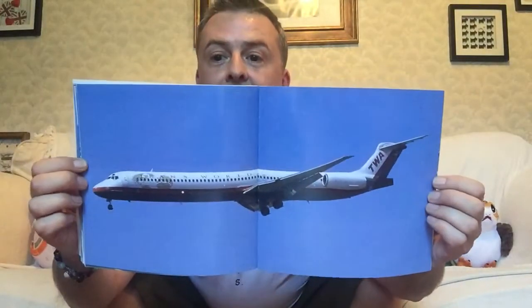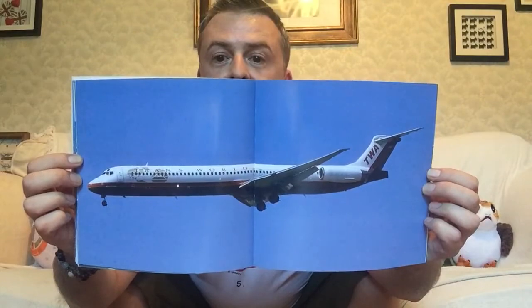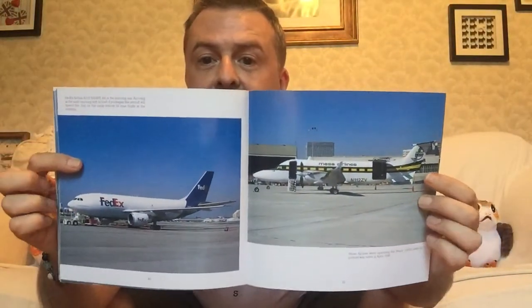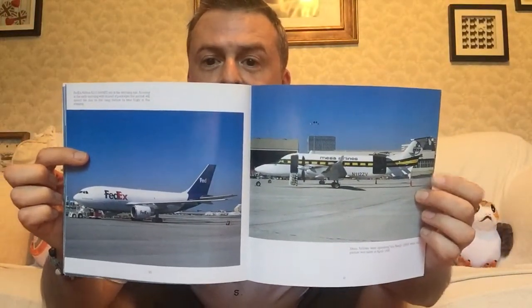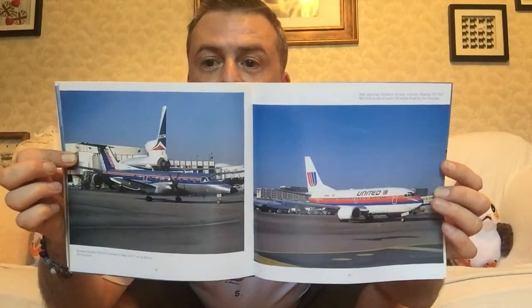It's a very nice, I think this is an MD-90 of TWA. Very nice. I did like this later livery. It's a shame the airline didn't last so long. There's a FedEx A310 and a Mesa Air commuter. It's a very ugly looking plane. There's a very nice United 737, and here's another commuter behind the Delta TriStar.